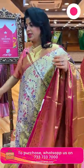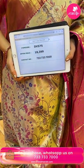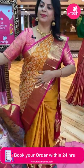Saree pricing and details. 18399, DV575 is the code. And the next last beautiful saree. Next saree.